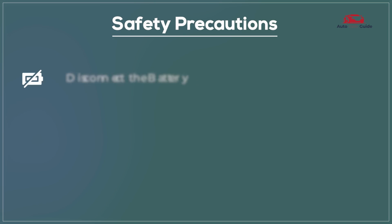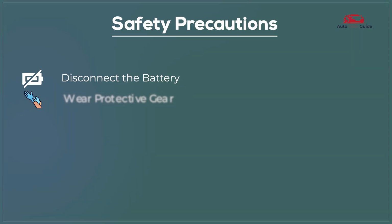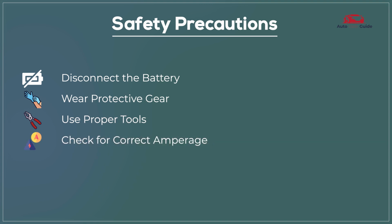Safety precautions: disconnect the battery, wear protective gear, use proper tools. Check for the correct amperage, avoid water exposure.